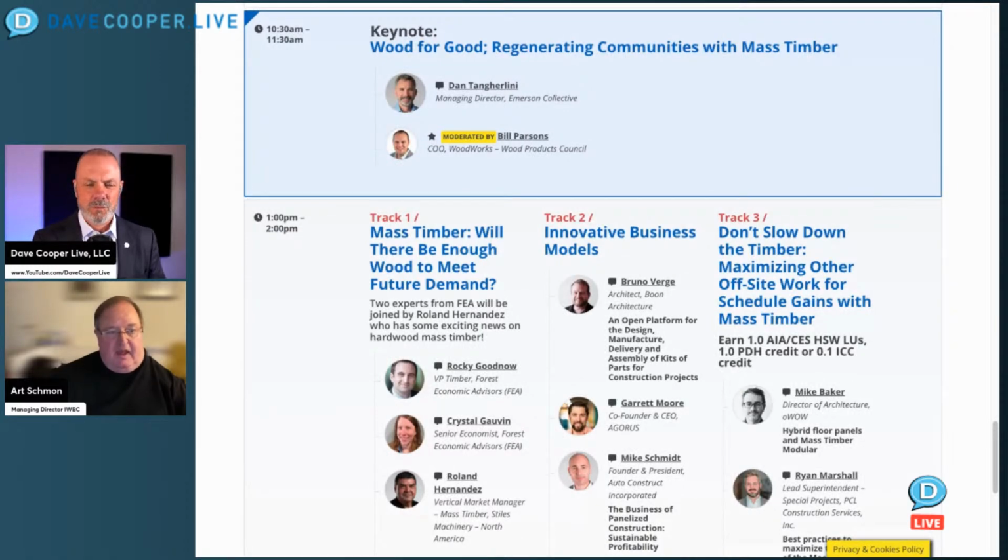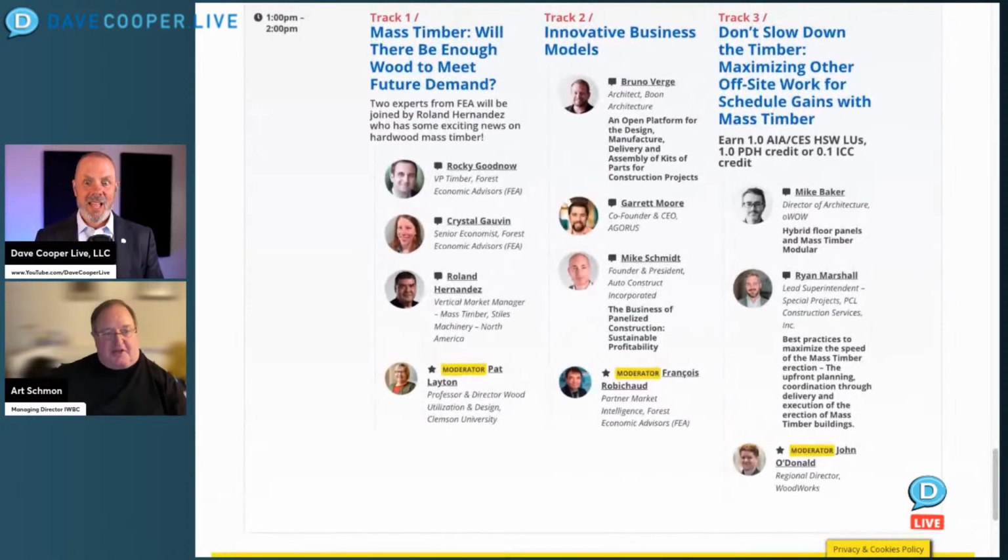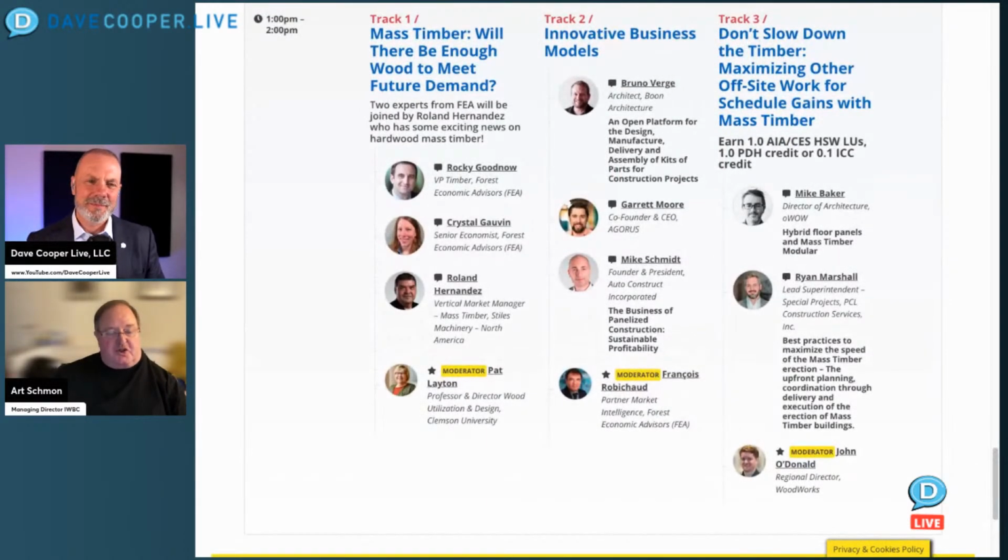And then finally, the question everyone has been asking with regard to mass timber: will there be enough wood to meet future demand? It's not an easy question to answer, actually. But we have 3 experts who are going to be addressing it, with Pat Layton moderating. And then we have innovative business models with some well-known speakers, and Francois Robichaud moderating that. And then finally, we have Don't Slow Down the Timber, maximizing other offsite work for schedule gains with mass timber and other woodwork special. So it's a great setup of educational sessions and keynotes.